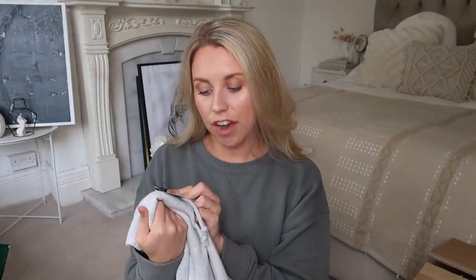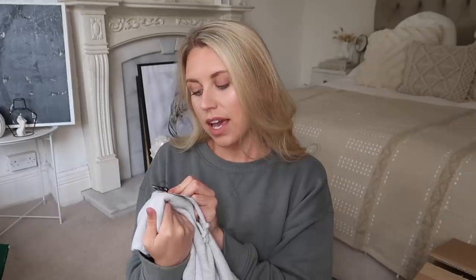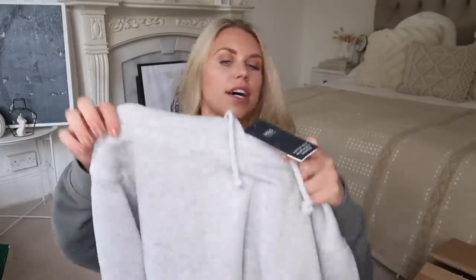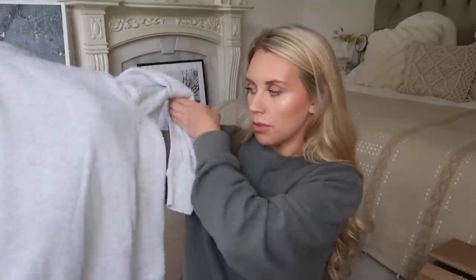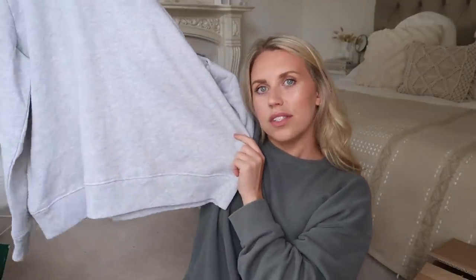And then lastly in the sale, I picked up this. It was £25 down to £12. Again, they only had larger sizes available, but that doesn't bother me. Size 18 actually is a nice kind of oversized fit for me. Usually I'm about a 10 to 12 sometimes on the bottoms, but usually a 10. So this hoodie is probably the softest hoodie I have ever owned.